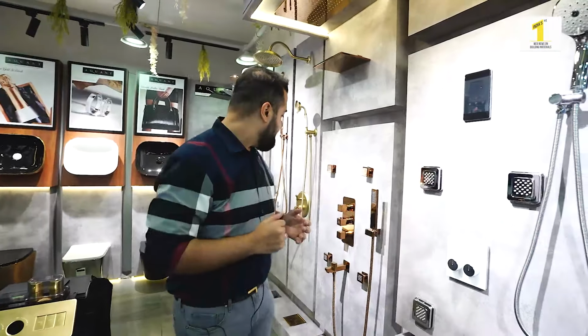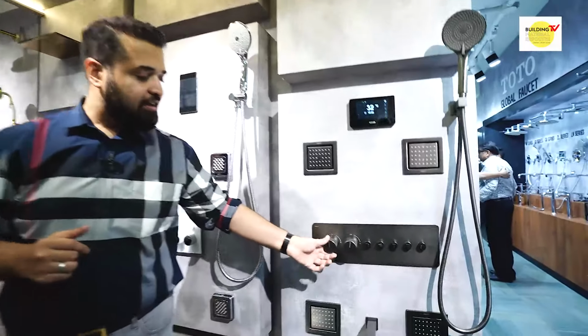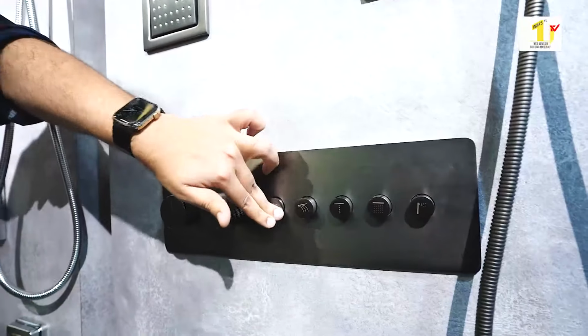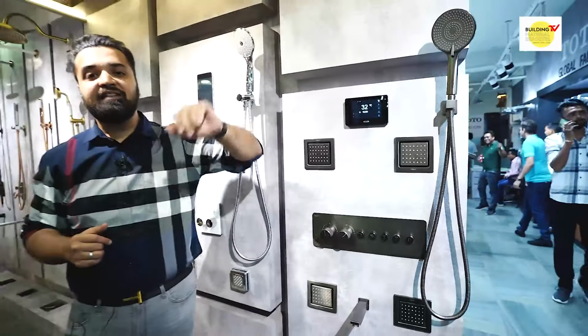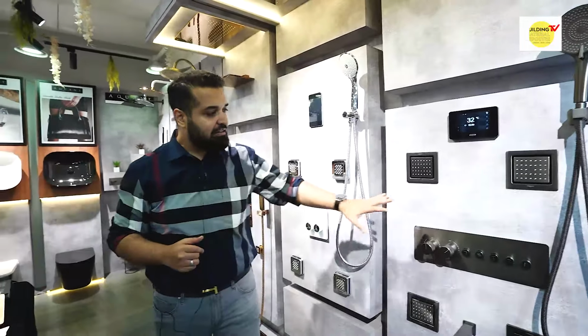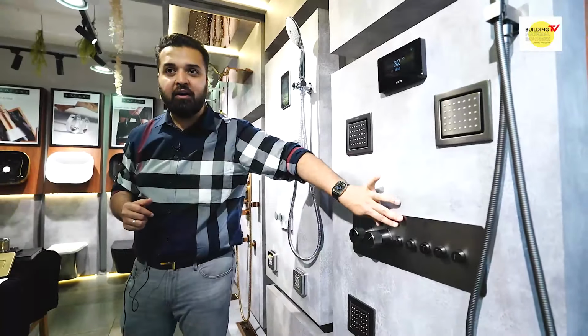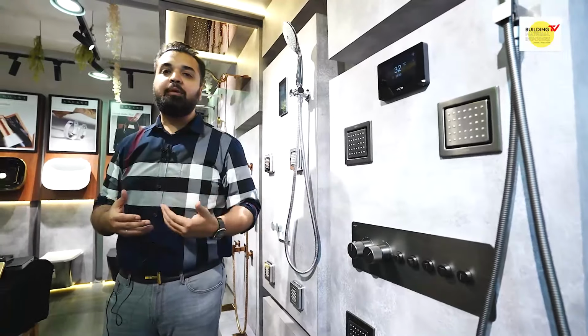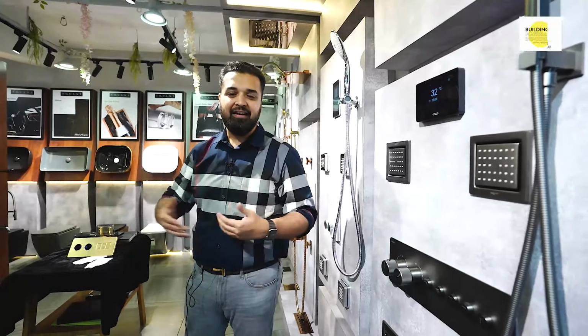For example, we have this set here that you see in graphite grey. It's a thermostat with volume control and select buttons, with multifunction showers as well as body jets and body showers. This is what we call an oil rub PVD finish. If you touch it, you don't get any fingerprint marks on the product. And this is all at affordable price points, with bathrooms starting at around 60-70,000 and going up to 2 lakhs.